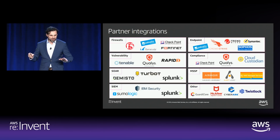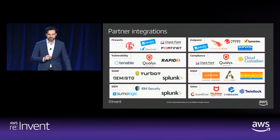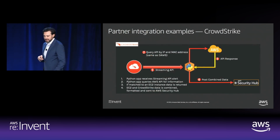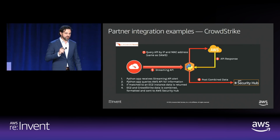Probably need a whole separate conference to go through all 29 of these integrations. So I'm going to flag a few here with apologies to everyone else. But these three that I'm going to flag next, I think are particularly interesting and worth a notation.